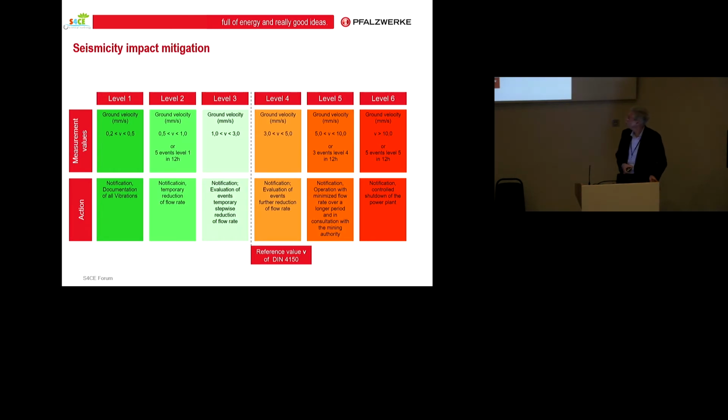Due to past discussion with very critical public initiatives, a seismic impact mitigation traffic light system has been developed. Just concentrate on level 4. This is the reference value of a technical norm we have to respect in Germany, the 4150 norm. New buildings have to withstand 5 millimeters per second, and existing buildings should withstand 3 millimeters per second.